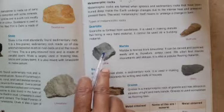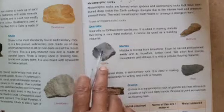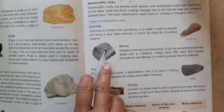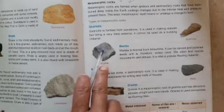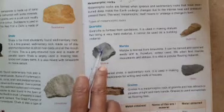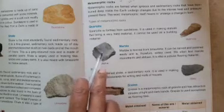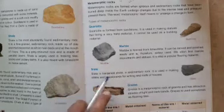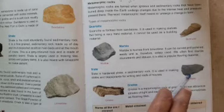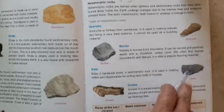Marble is formed from limestone. It can be carved and polished easily, so it is widely used. We often find marble in monuments and statues, because it can be carved easily and polished easily. Now, slate is formed from shale, a sedimentary rock. It is used in making slates and blackboards.